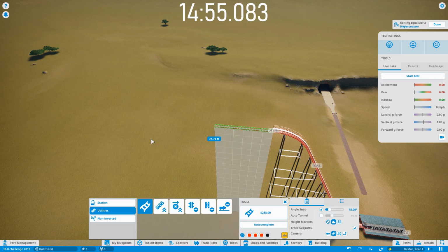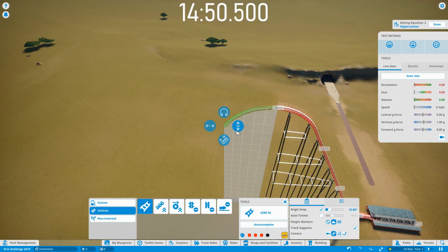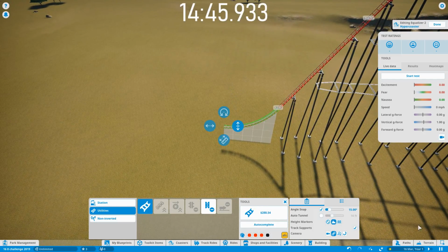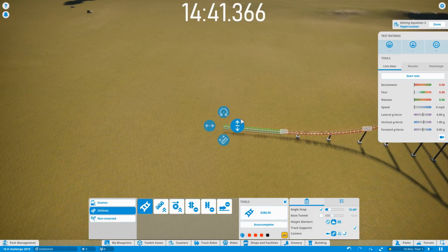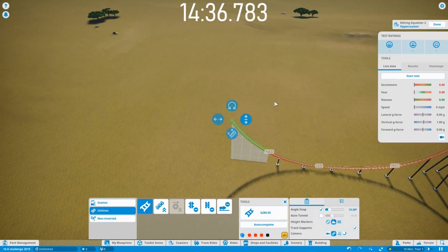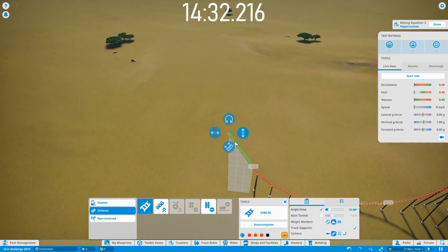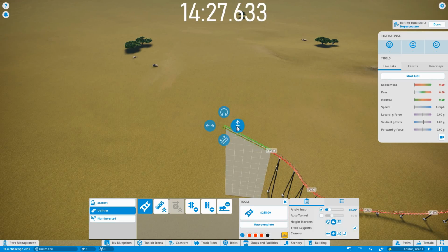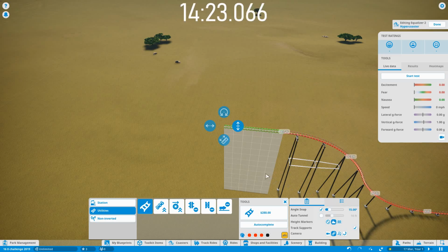I need to make sure that this has enough excitement, but that it's not too intense, because if it's too intense the guests won't ride it and I won't get that excitement rating of 5. We don't need to have guests on it as part of this challenge, but we need it to be a reasonable intensity. Or not too intense, should I say. So we're going to go up into a bit of airtime now. There's going to be plenty of airtime there. Where would be good? Probably about there. You'd get a fair amount of airtime.